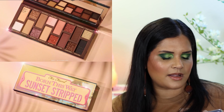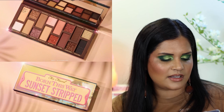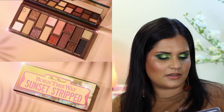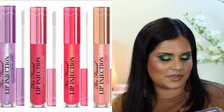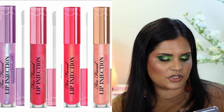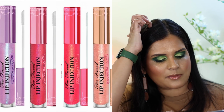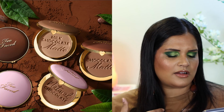Next, we have a new reveal from Too Faced. This is their summer collection, Sunset Stripped collection. So there is a new Born This Way Sunset Stripped, or is it striped? Striped? Shoot, I can't read, I'm sorry. Eyeshadow palette for $48. This is going to launch on March 31st. Chocolate Soleil bronzers, lip injections, maximum plump gloss, new iridescent colors, all coming soon.